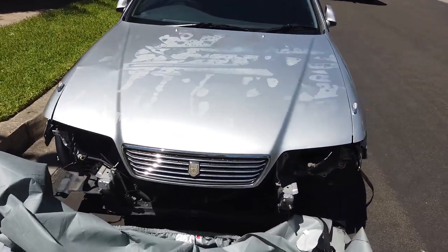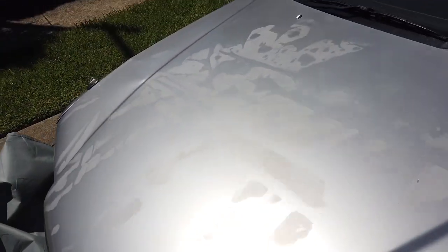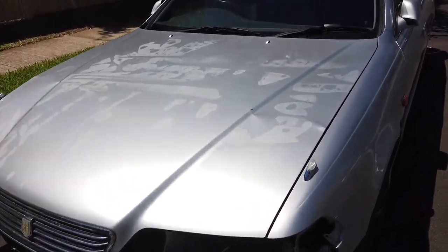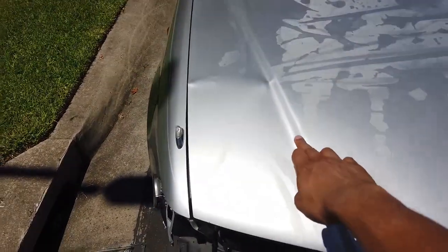As for the front, the hood, same situation, but it's fine. We're going to be replacing it. Nothing that a bit of paint can't fix on this one, because you can see it's creased here. And it's also got a crease over here as well.